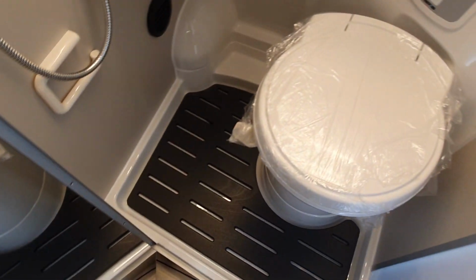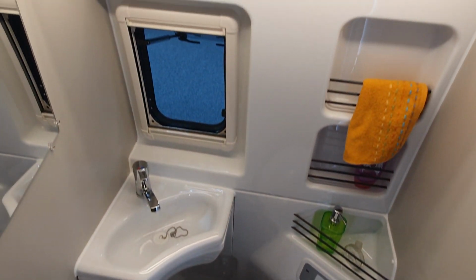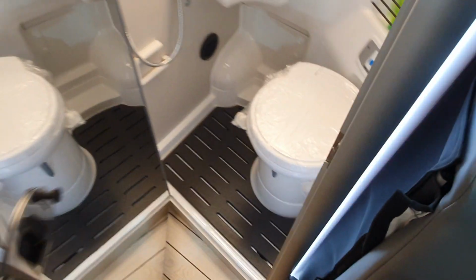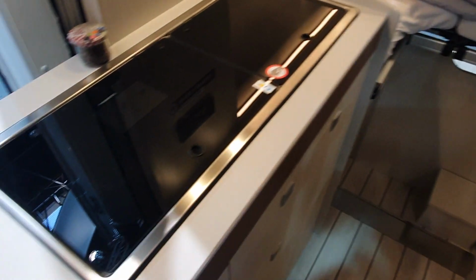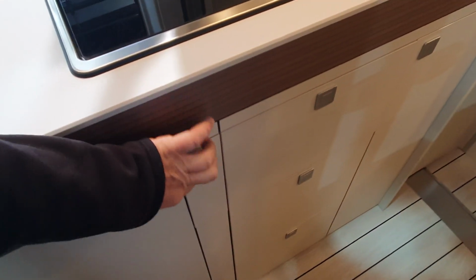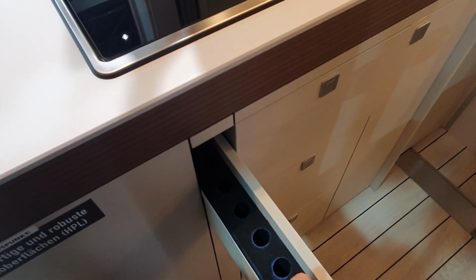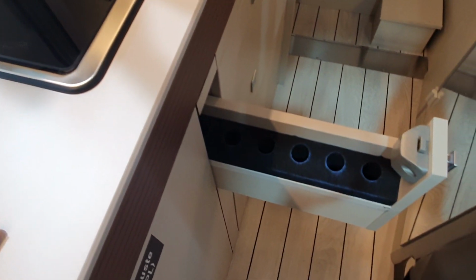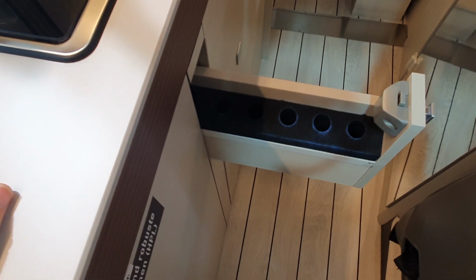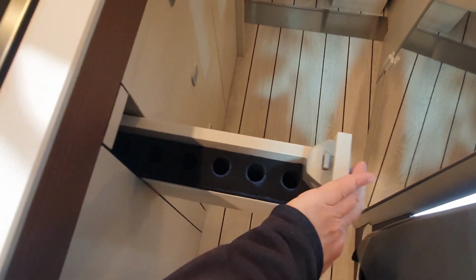Just to make the point, this is very similar. Not the same, similar. One advantage here, of course, is more space here. There's a different system with the drawers, and it even has one of these. The point of which I don't know. But if anybody knows what that is, then do say.